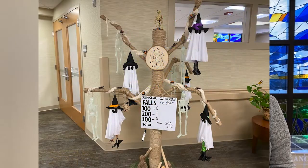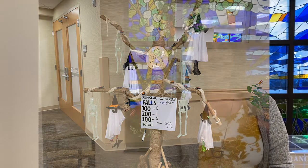We've done a lot of staff education and staff awareness about falls. We noticed that we were having a lot of falls in our hospice population, so we've done some education on terminal restlessness that comes with a hospice population and how to treat that. Quality boards: we have a falls tree that we post our number of falls on an ongoing basis, and it's updated daily. Celebrating wins, so we've had a lot of months where we've had a really low number of falls, so we want to make sure that we celebrate those achievements with staff.